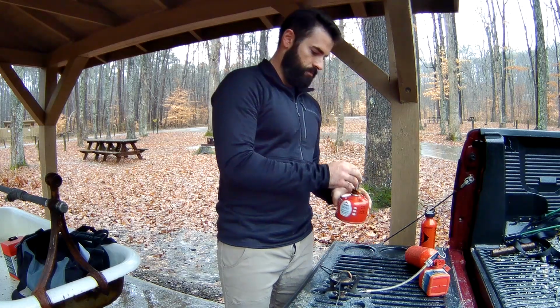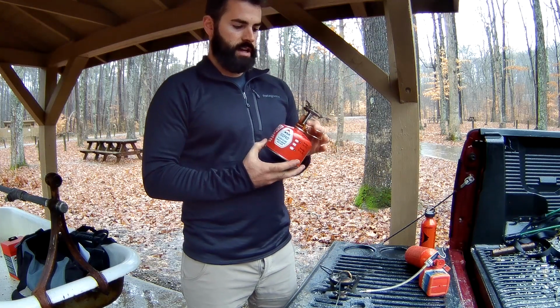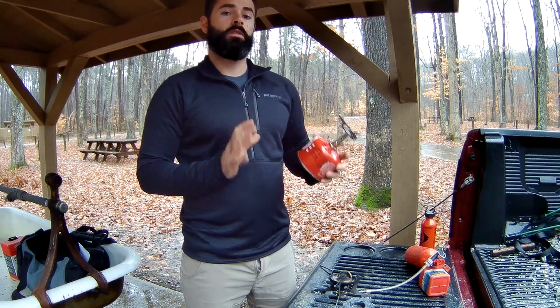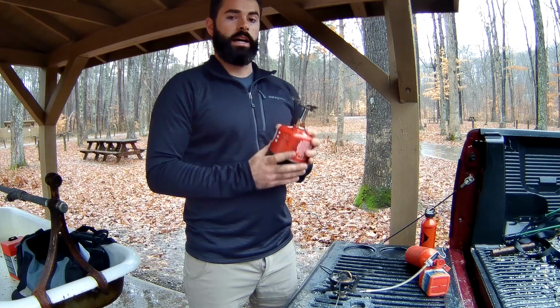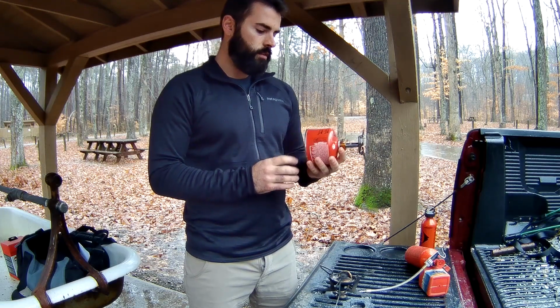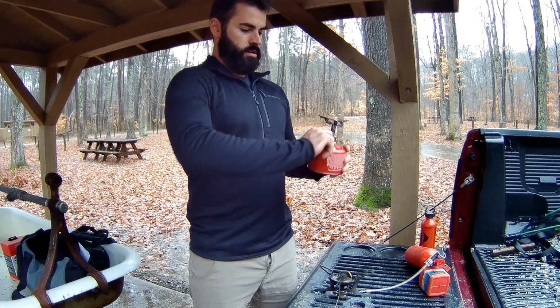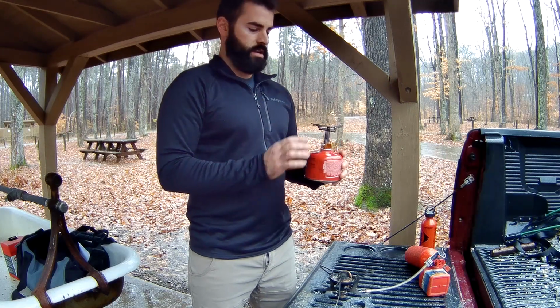The pros of this can, and the reason that I still have one of these small pocket burners around, is if I'm just going on a couple day trip, these are lighter and less bulky, and they are easier to use. You just turn your eye on, light it, and you're ready to cook.